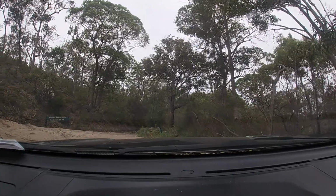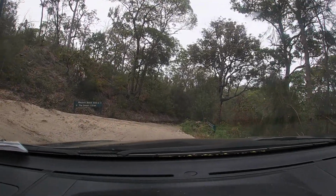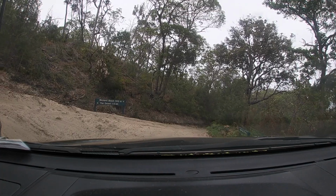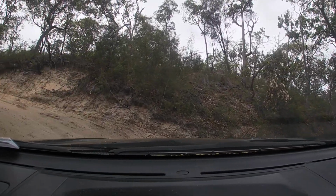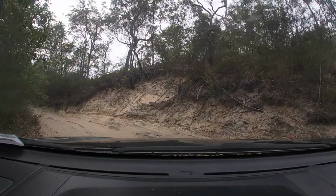When you're driving these inland tracks, you just want to make sure you've got the correct tyre pressures. We've got about 15 psi today, and make sure you have your traction control turned off. And I've got an automatic, so I'm just putting it in manual mode, 2nd gear, and we're just cruising on through. It's pretty easy, there's nothing to it.